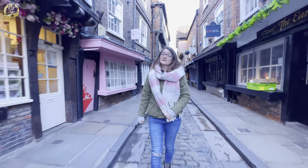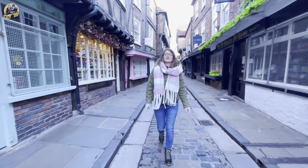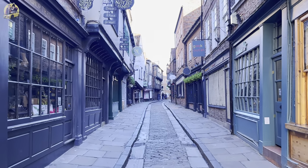We're here on the Shambles, and this is said to be the best preserved medieval street in the entire world. Many of these houses date back to the 15th century.